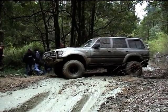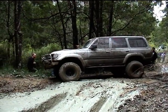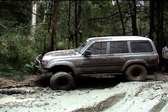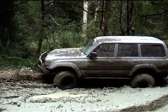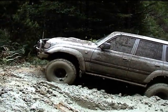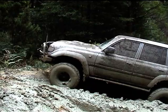Chris has just told us he has done an engine mount and he won't be doing the track any further. So he's done a U-turn along with four other vehicles. So half the convoy is now retired from the challenge, if you like. And Brian's just getting himself stuck here and we'll have to winch out of this little bog hole here.